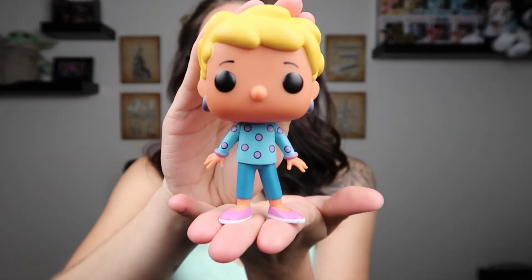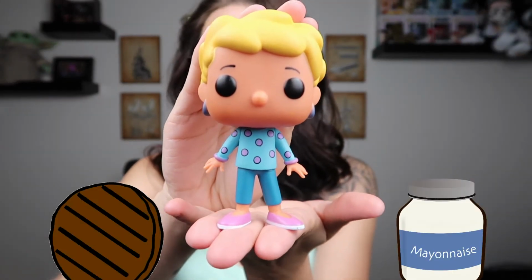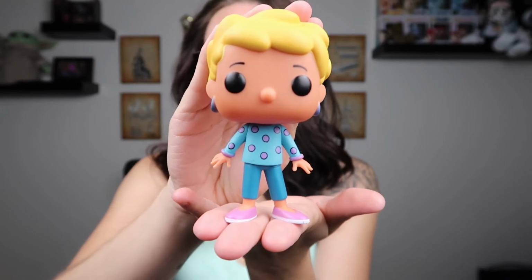Oh, my childhood. Opening this one right up. Opening her right up. It is Patty Mayonnaise from Doug, and I have been eyeing her for a long time. She is so cute. She's a little small. Maybe it's just me, but she looks small, and she's very lightweight compared to the other ones that I have. But I love her.